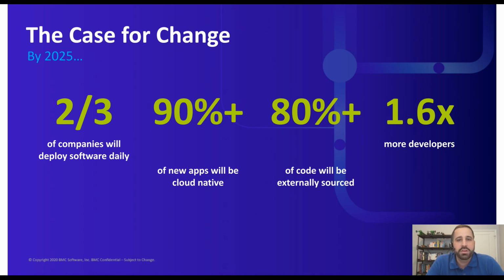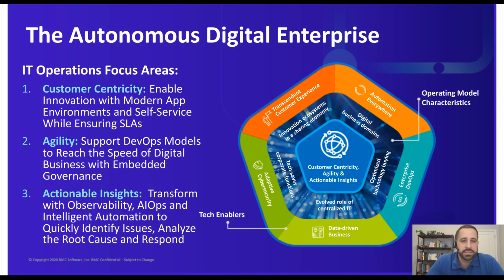80% we believe of the code will be externally sourced through external APIs and microservices, again, creating additional complexity in the landscape. And 1.6 times the number of developers will also be out there developing and pushing code, which is really great from a digital business perspective, but it creates challenges when we look at scaling from an operations perspective.